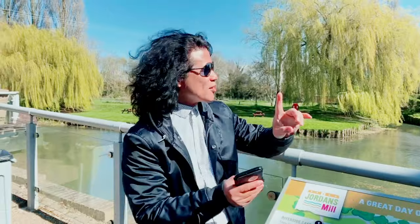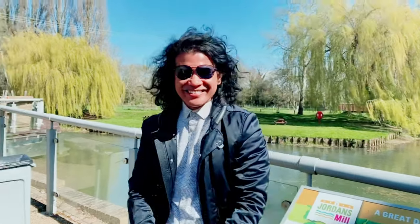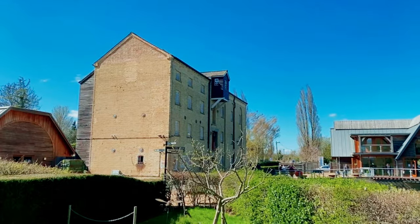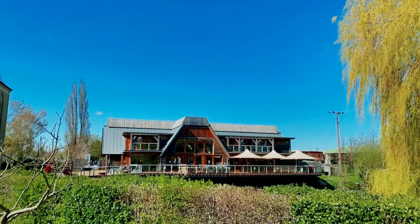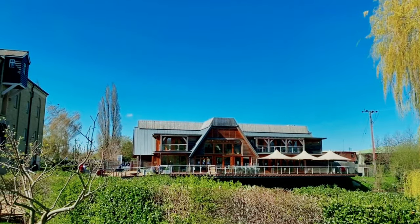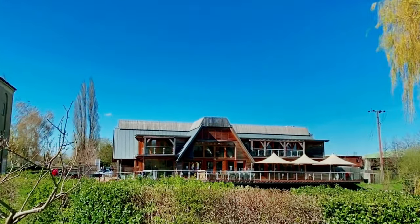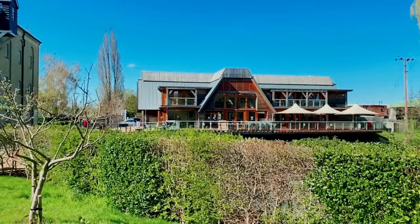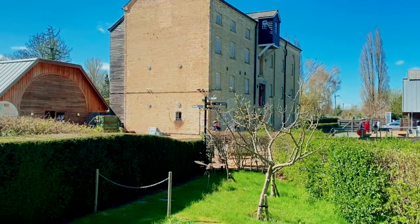See you, because now it's time for us to see the wonderful places right here in Jordan's Mill. This is the fascinating story about the people and the events behind the last working flour mill in Bedfordshire. A story of innovation and survival as the mill continues to keep our food heritage alive to this day.